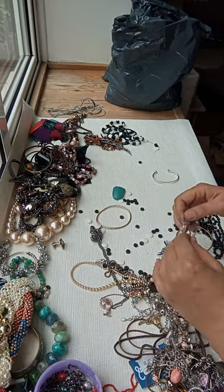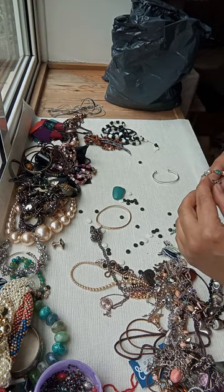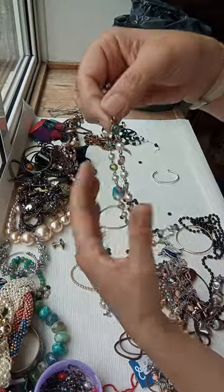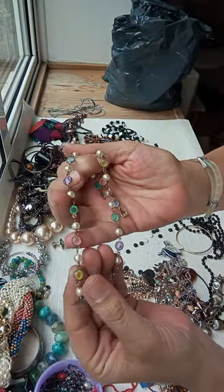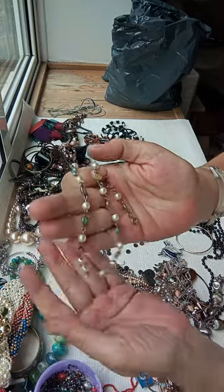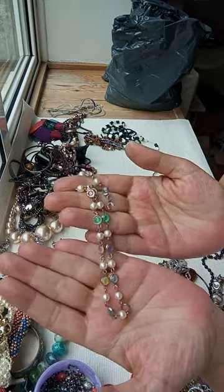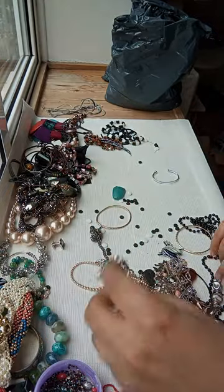I've got something really pretty. Now here I've got a pretty one, I hope it's not broken. No, it's not. It's faux pearl, silver tone faux pearl acrylic beaded open back bezel set necklace, dainty necklace. This is gorgeous, really pretty. I need to clean this, it's not signed.